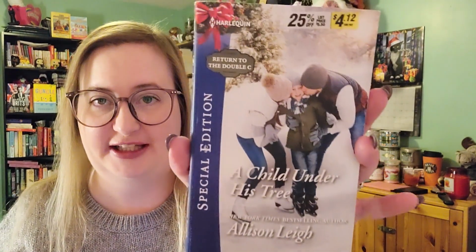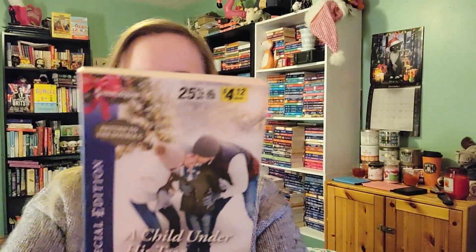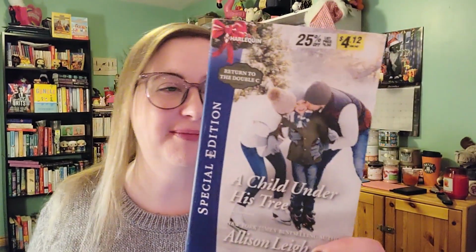So today's book, another one that I have not read yet, is a Harlequin Special Edition. And these are synonymous with Christmas. For the months leading up to Christmas, you get special edition Christmas novels. So this is A Child Under His Tree by Allison Lee. There it is right there. This is one of the books in the Return to the Double C Ranch series. And let's read what it's about.